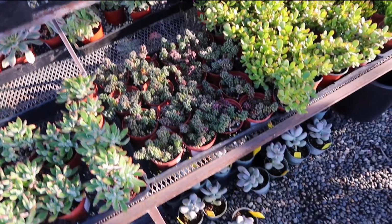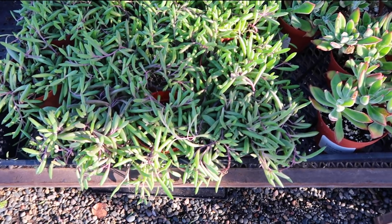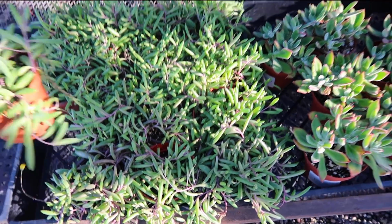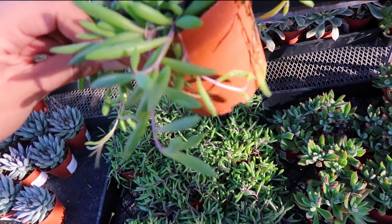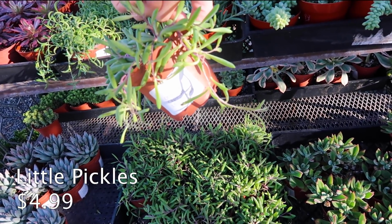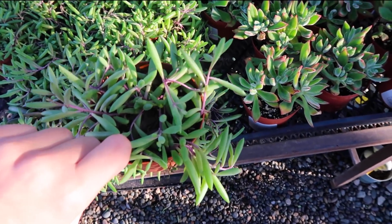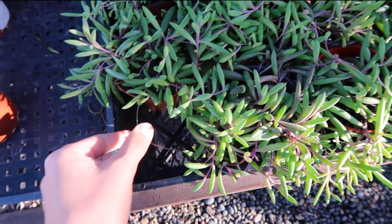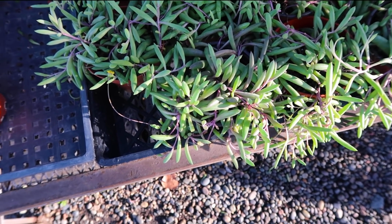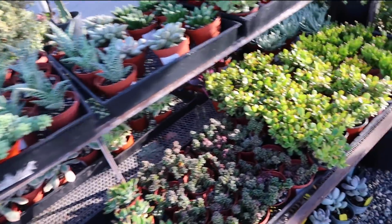And there's just those other little succulents. I kind of want one of these. People have told me that they bloom all year round. This is called an Athanasia capensis, little pickles. They have really beautiful yellow flowers. You can see there's a leftover one here, but they have these amazing green leaves and then purple stems and then just really bright yellow flowers, and it's the best thing ever.